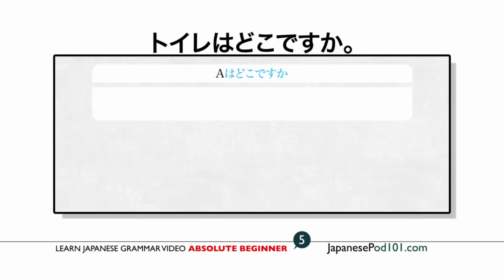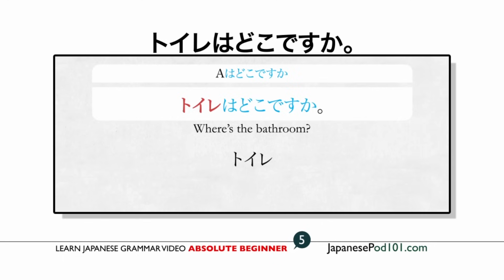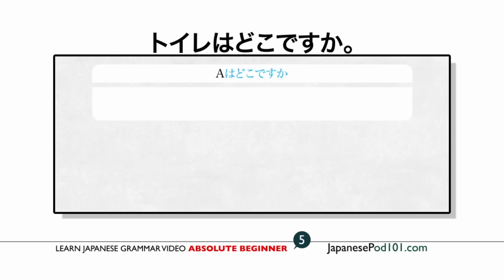So Naomi sensei, where's the bathroom? Do you want me to say it in Japanese? Okay. トイレはどこですか? Where's the bathroom? トイレ is bathroom. All right, that's fine, Naomi sensei, but sometimes you're in the dark, right? You need to find out where the lights are, or else you're going to stay in the dark. Light in Japanese is 電気, denki. It also means electricity, right? Mhm. So, Naomi sensei, where are the lights? 電気はどこですか? Where are the lights?